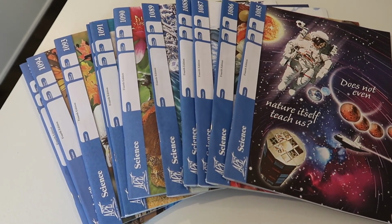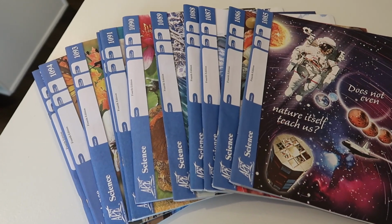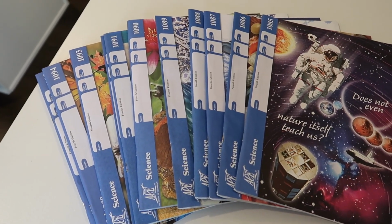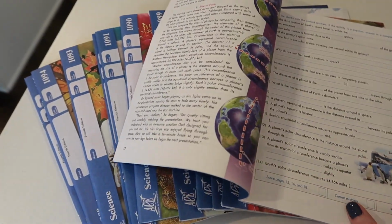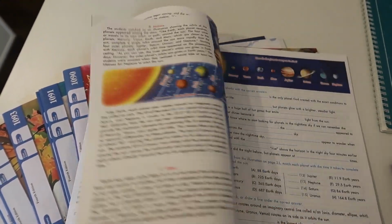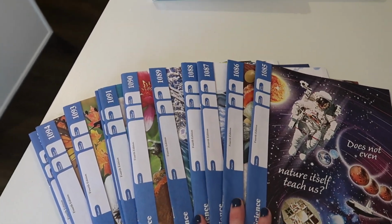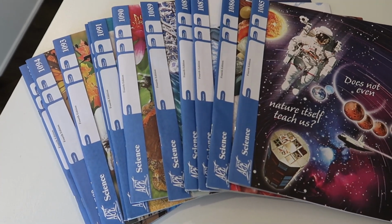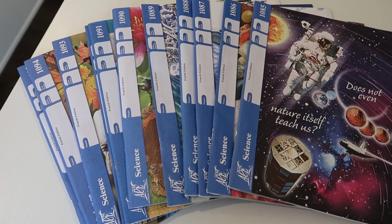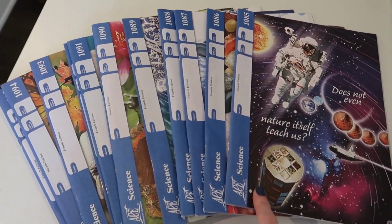I love that it's not parent heavy at all. I love that there's very little to no science experiments, which is what we wanted. I love that it's Christian based, and these are colorized as well. I know some of their older units are not, but these are colorized. So love their science. So I'm probably going to do a flip through of this just because there's very little information, very few videos on YouTube about them. So I think I might do that if I have time. So that's for science.